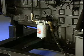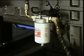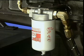A Fleetguard natural gas spin-on filter is provided with each engine. The filter receives gaseous fuel from the vehicle fuel delivery system and removes oil vapor and contaminants 0.1 micron and larger from the natural gas. The filter must be drained daily to prevent the oil from passing through the system.